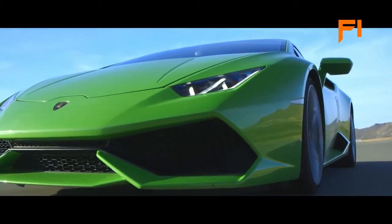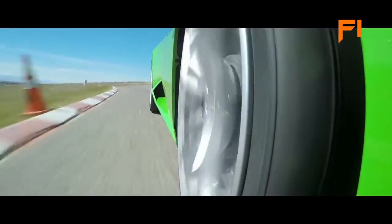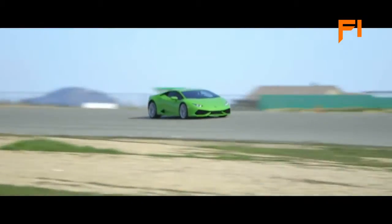Look at that thing put power down. Yeah, it feels light to me. You said it's 3,400 pounds, right? I think 3,409. Yeah, it feels like 2,500 pounds.